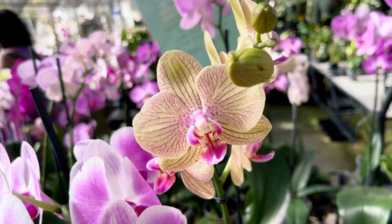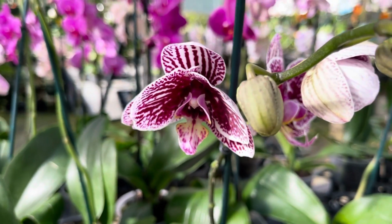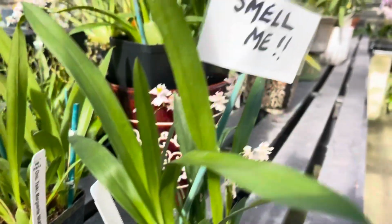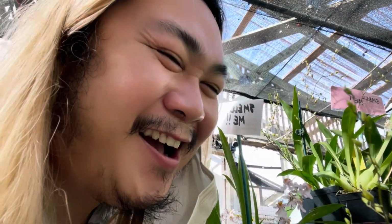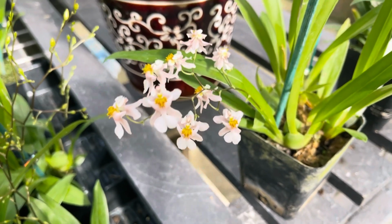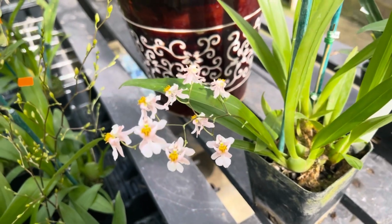I'm really enjoying this orchid moment that I'm having. Here's one with the veins that I love. So pretty. Look at these oncidium flowers. They look so cute. I love the little flowers, and it says smell me, so we're gonna do just that. No, nothing. Ooh, that is nice. I wish that you guys could smell through the screen, because this is the most pleasant floral scent. It's got this very delicate white flower scent, kind of like a very soft gardenia or maybe even a soft jasmine, but I love it. It is so beautiful.